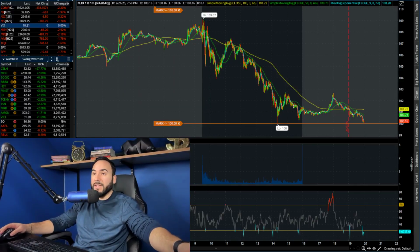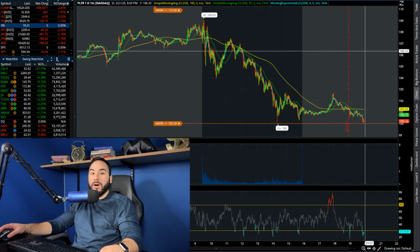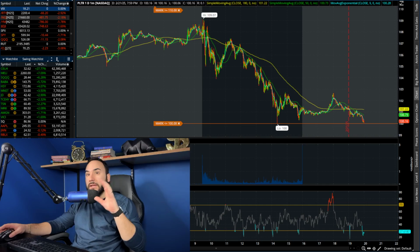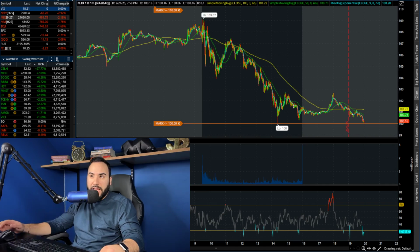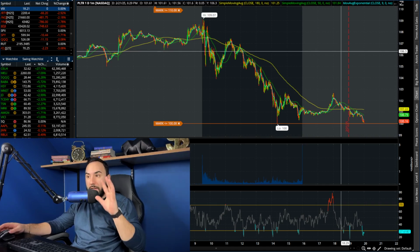Let's dive into it. So Palantir and the entire stock market tanked yesterday. Again, the entire stock market fell. I'm talking NASDAQ 100, 2% in the red. Russell down about 3%. Dow, S&P each down 1.7%. And Palantir went down another almost 5%, 4.6 to be exact, down $5 on the day.